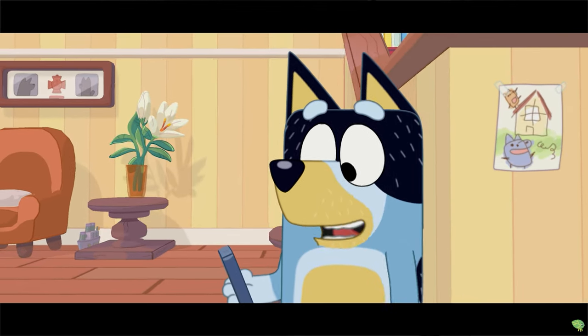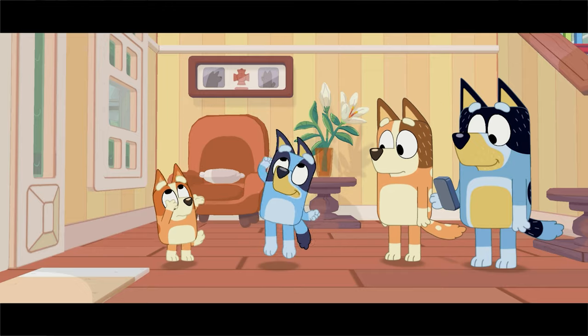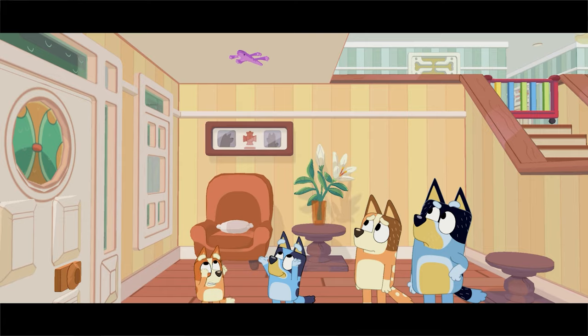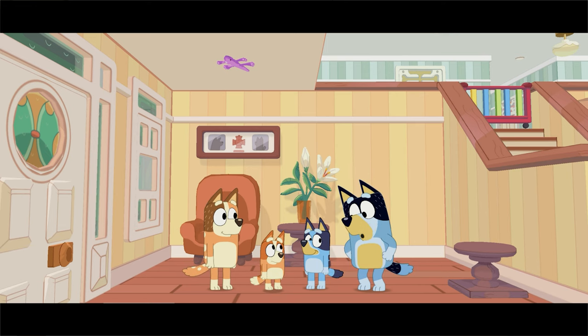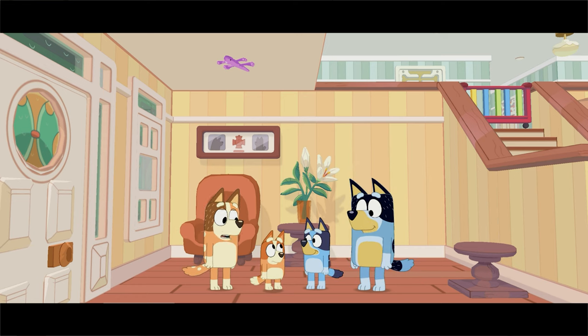All right, gang. Let's go and meet Uncle Stripe and Muffin at the park. Oh, no. What? Oh no, not Sticky Gecko. This episode of Bluey is called Rescue. Come on, kids. We're going to be late to meet Muffin and Uncle Stripe. But I have to catch Gecky. Oh, Bingo, that's going to take a long time. We'll have to help Gecky get down.